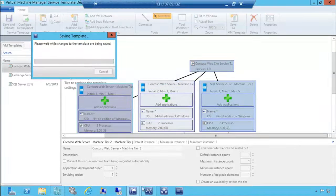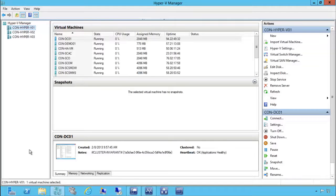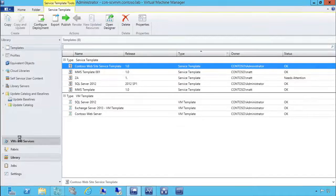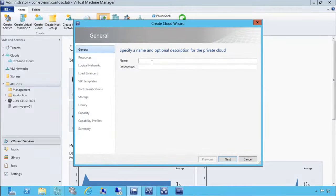So while that's doing that, let me go back to my VMM, because I've said this is about clouds. So how do I start to deploy clouds in VMM? Well, if I go to my VMM server again, and I go back to my VMs and services, if only there was a Create Cloud button that would just do all of this for me. And thankfully with VMM there is. So I can click my Create Cloud button. If only it was this easy in the real world. I'll call this one TechEd Cloud.